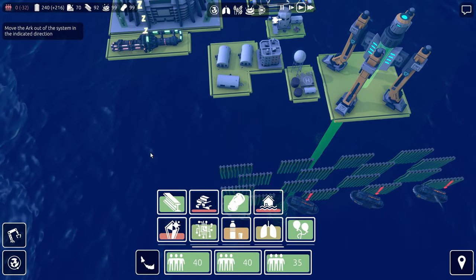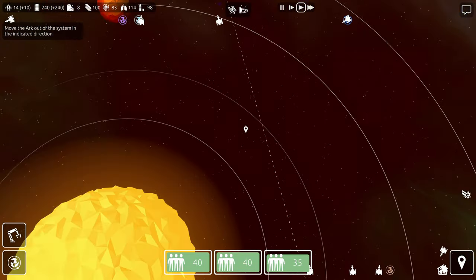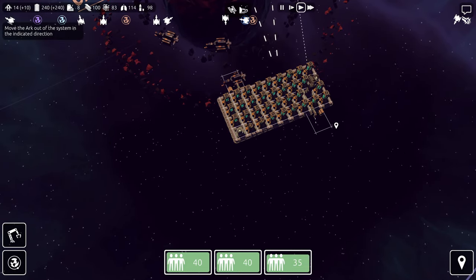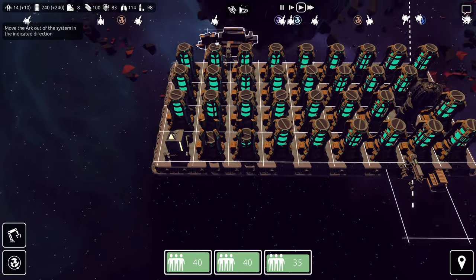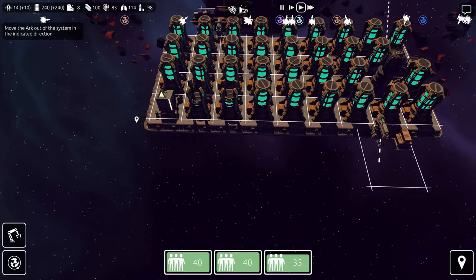That's everybody on Zima Blue. That's it. We did it. We got everybody off of every planet. And then we go back to the Ark and we park right there. We have five spaces left. That's wild. I think we actually have more than five spaces because these aren't full yet.